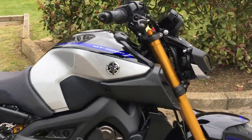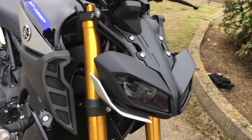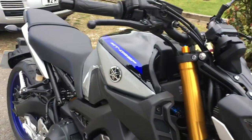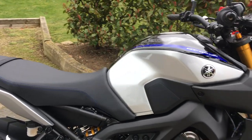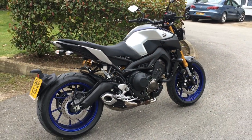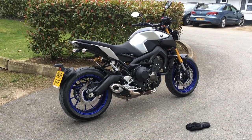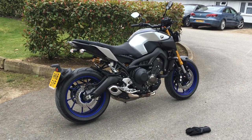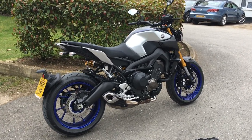Electronics, those headlights that we just talked about are LED, inspired by the MT-10, of course. It's got switchable traction control, as I mentioned, ABS, the riding modes, the white on black LCD instrumentation. And price wise, according to the Yamaha website, 8,999, so 9 grand, which I think is pretty good for a bike of this spec. The standard bike being 8,199 according to the website.